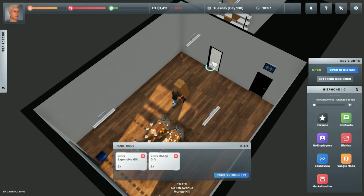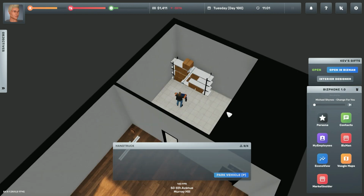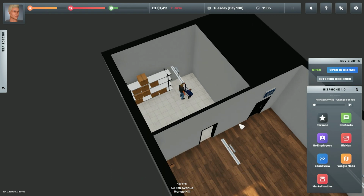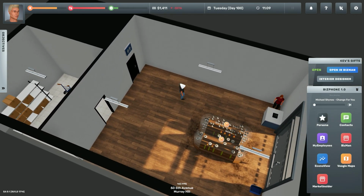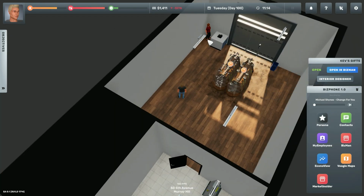So just try and fill these shelves a bit. We've got 2 more expensive gifts and 2 more cheap gifts. Let's just put all them on there. So we've got a good amount of stock. We're open 6 days a week. 24 hours a day, 6 days a week, which is a lot. We've got employees for all them days. We've got lots of stock. So now this should just run itself. Until when we get a cleaner in, then they'll clean the floor. The floor's a mess, but.